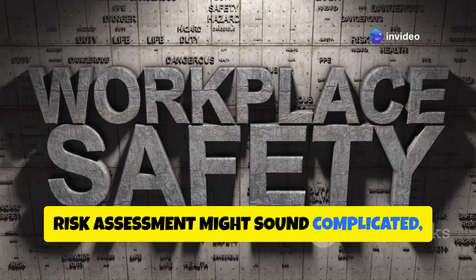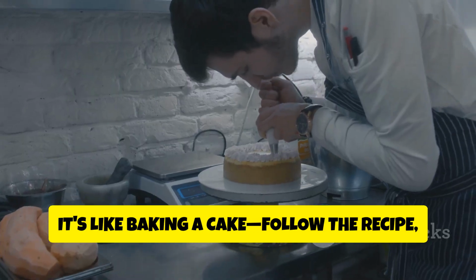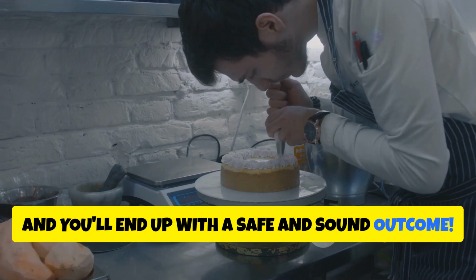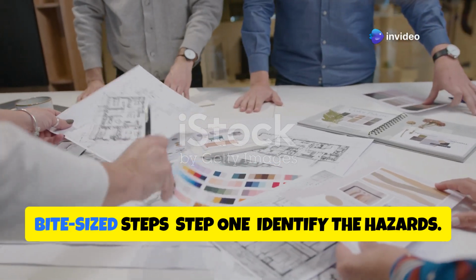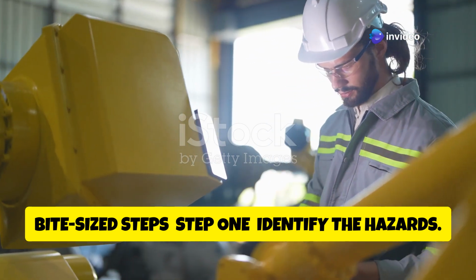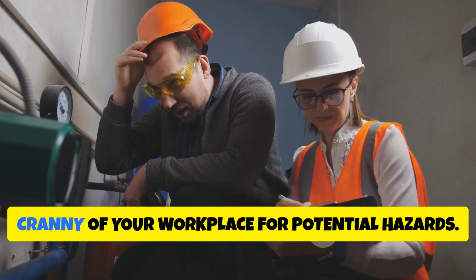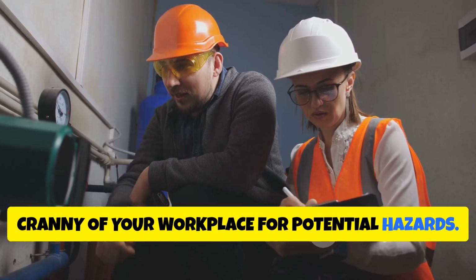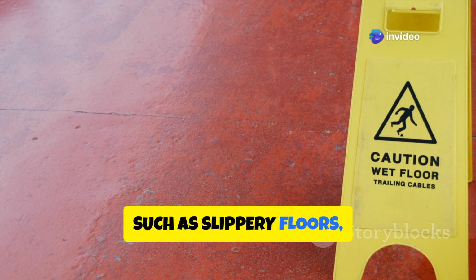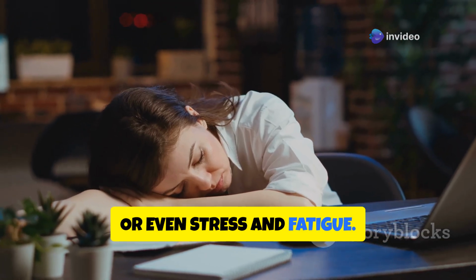Risk assessment might sound complicated, but it's actually a straightforward process. It's like baking a cake. Follow the recipe and you'll end up with a safe and sound outcome. So let's break down the process into bite-sized steps. Step 1. Identify the hazards. This step involves putting on your detective hat and searching every nook and cranny of your workplace for potential hazards. Hazards are anything that can cause harm, such as slippery floors, faulty equipment, hazardous chemicals, or even stress and fatigue.